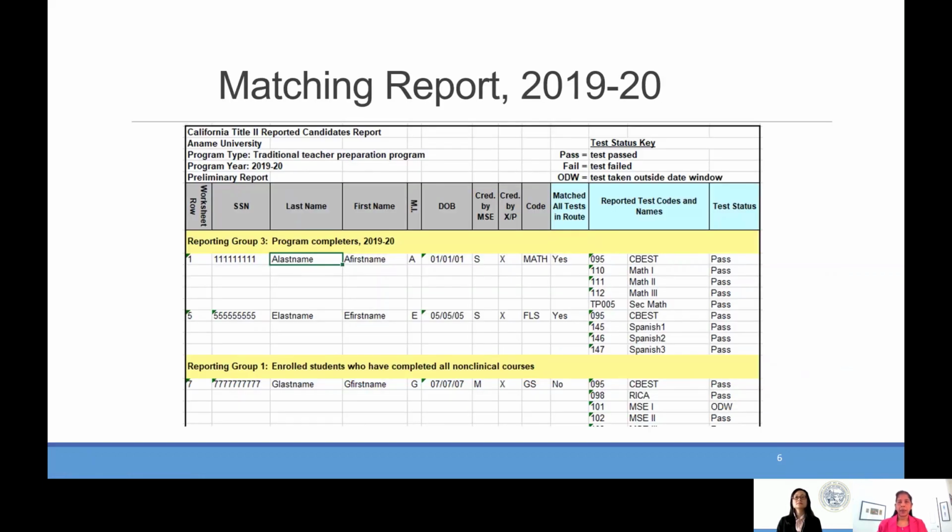Here is a sample matching report. This matching report is in PDF, so you will not be able to make any changes, but this is for your review. The first few columns are all the information you provided to Pearson in your data collection worksheet. Pearson has done a rigorous matching using all the information you provided, and the last three columns for each assessment they have given as a status, pass or fail.